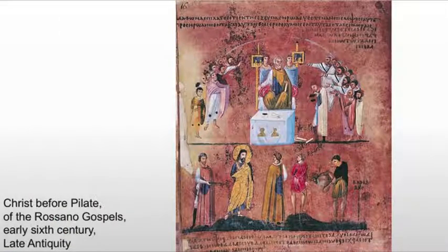Now, we also have the Rossano Gospels. And here we see Christ being brought before Pontius Pilate. This is the earliest preserved book with scenes from the New Testament. And here again, we have the text surrounding the image, and we have the image of Jesus. And then on the right-hand side in the lower register, we see Barabbas. And Barabbas is actually labeled. You see his name to the right of him. And we see Pontius Pilate passing judgment. So we have a lot of things going on here.